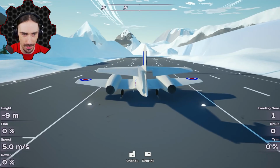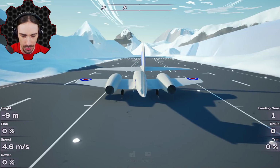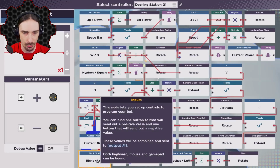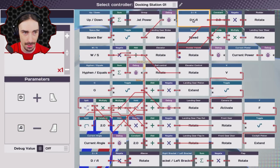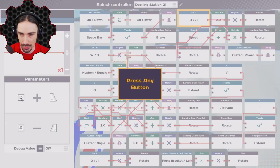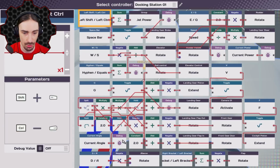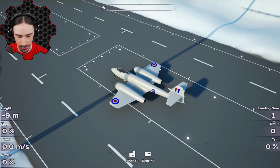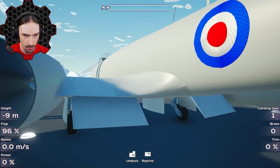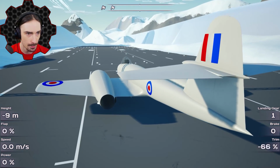Oh, this is very unintuitive to what I'm used to, but I can just change the controls. So right and left, I'm gonna do D and A, and then D and A is yaw. So I'm gonna do E and Q. Up and down is throttle, so I'm gonna do shift and control. Whoa, this V is first person. This is so cool. Okay, but let's check out the brackets. Oh, it's flaps. Okay, trim. Oh, we can adjust trim. Oh, look at that. That's nice.